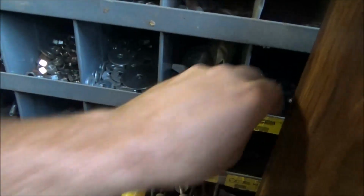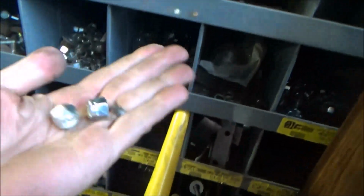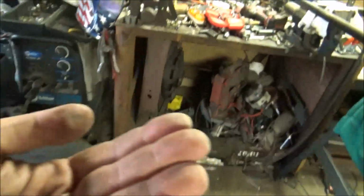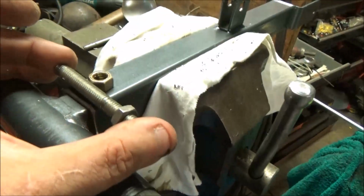There's one. Maybe I'll make it out of threaded rod. I get two. There's two. Do I have threaded rod? I think I have a piece right there. Yes, I do. So I will make that out of threaded rod.